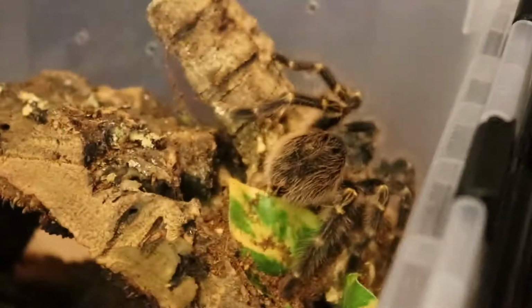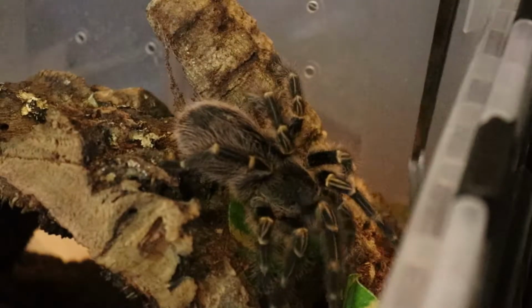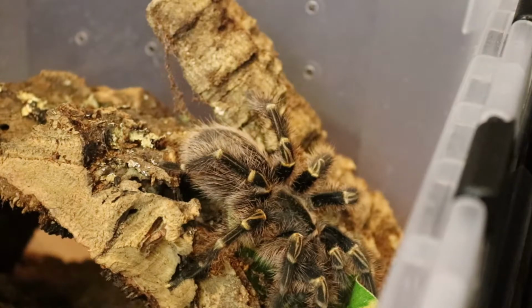So I've got the hopper, and basically just going to drop it in her, I think. Yeah, so she didn't really want that. She just walked away from it, so we're going to get that hopper out of its enclosure, and that hopper shall be fed to something else.